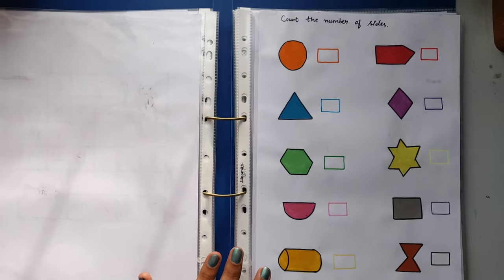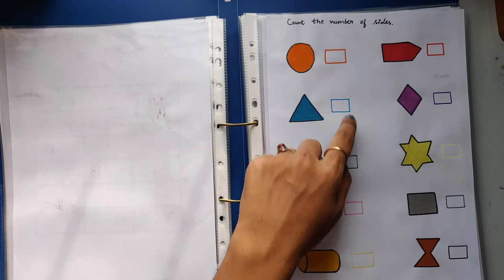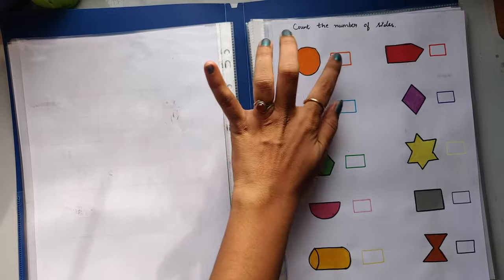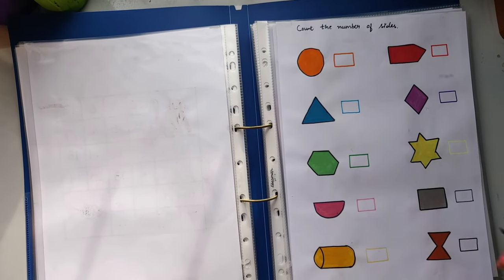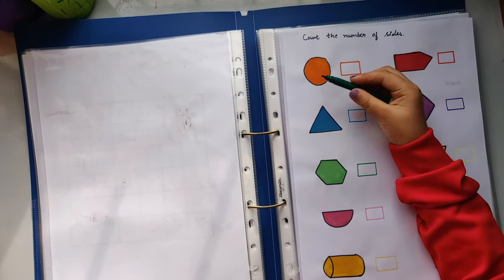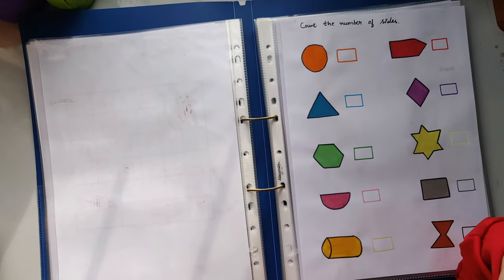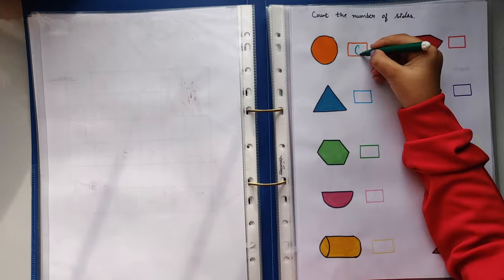These are different shapes. Okay, so with each shape there is a box, so you have to count the number of sides in the shape and write it here. Yeah. Circle. So it doesn't have any side. So nothing means zero. Zero.